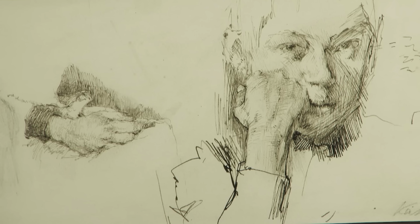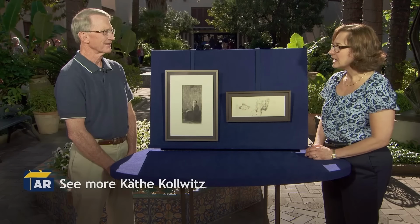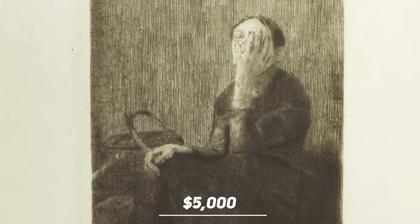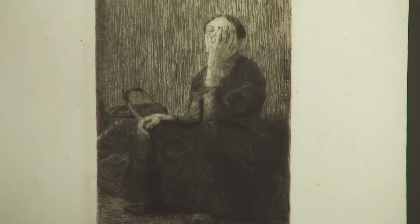The second one is a pen and ink drawing of a self-portrait that was executed somewhere around the 1920s or 1930s. Astonishingly, there is a contrasting value in Katha Klovitz's print and drawing. The auction price for the print is around $5,000, while the self-portrait is worth around $50,000. Today, she's incredibly well-known. Her work is very well sought after. Major collections in museums.